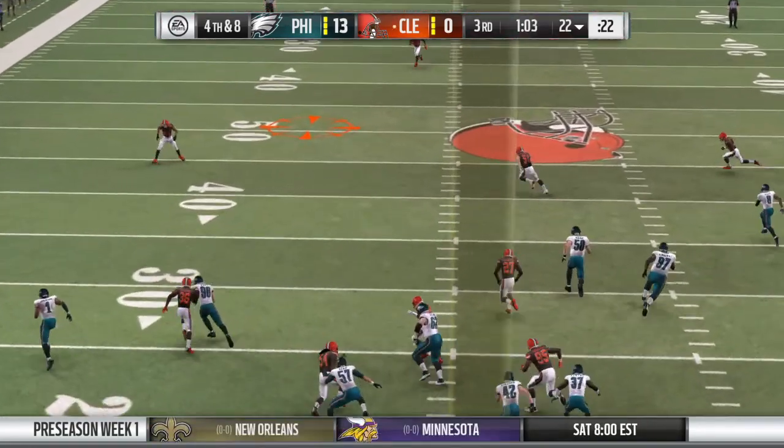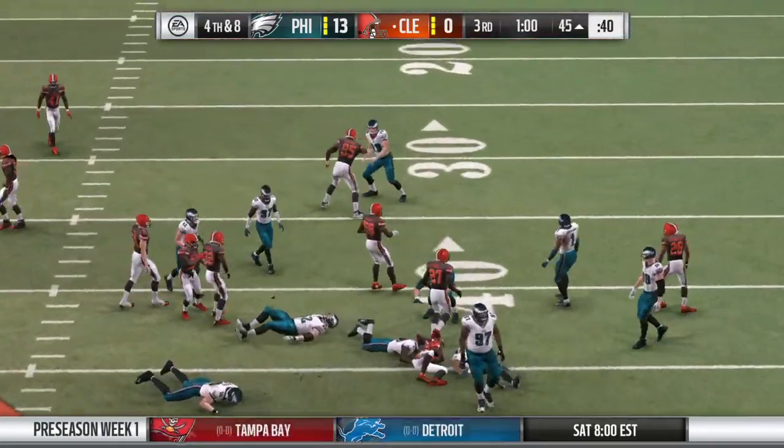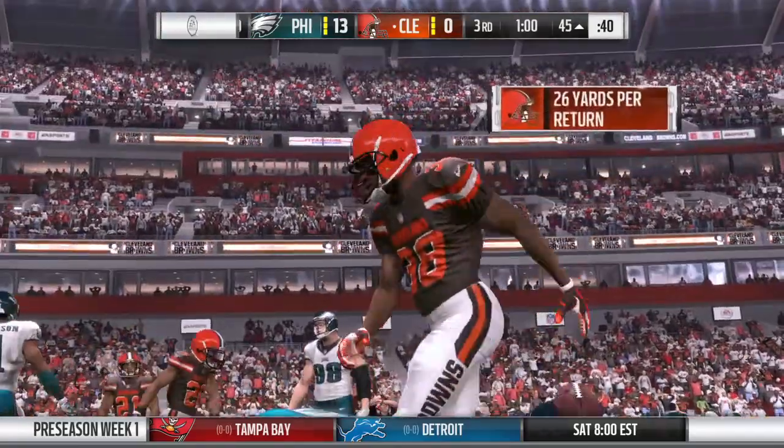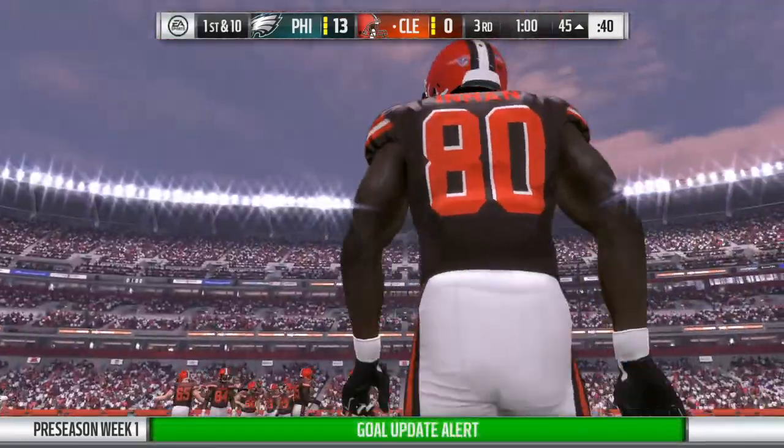And here's a very low-line drive, almost whiffed on it. Taking on the midfield logo. Not good at all. Punt of just 24 yards there. And the Browns have a short field in front of them now as they take over 1st and 10.